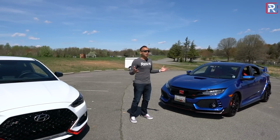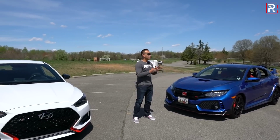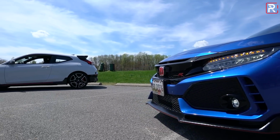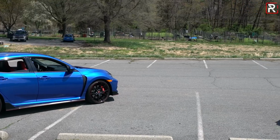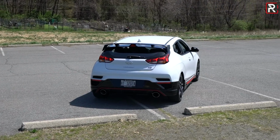Now, that makes the conclusion of this test a little bit skewed for me, because I would easily pay the extra $5,000 or $6,000 for the Honda. I think it's worth that much money over the $30,000 that Hyundai is asking for the Veloster. But if you're going to be spending $40,000 to $45,000 on the Civic, my opinion might change. I might just say go for the Veloster N, because it's also equally special feeling.